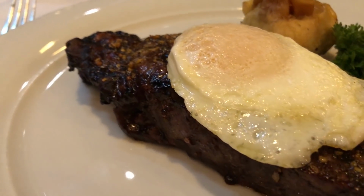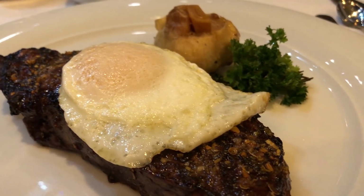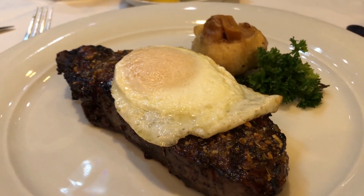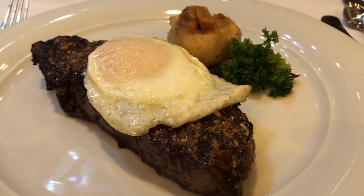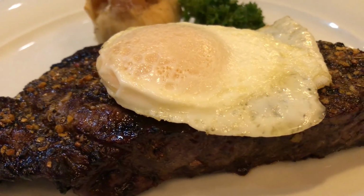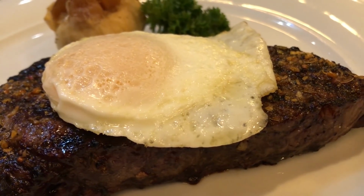And of course, we had to get a steak. I opted for the New York steak, 14 ounces, $33, with a whole roasted garlic head on the side. I also asked for a fried egg on top. Basically, I'd gotten the same meal the night before at the cafe at the Orleans, and I kind of wanted to compare. Needless to say, this was a lot better.